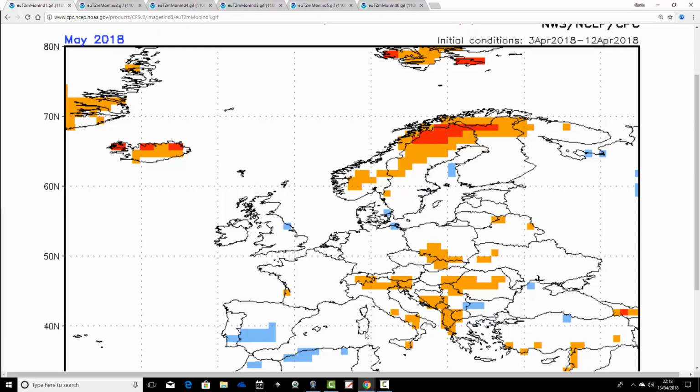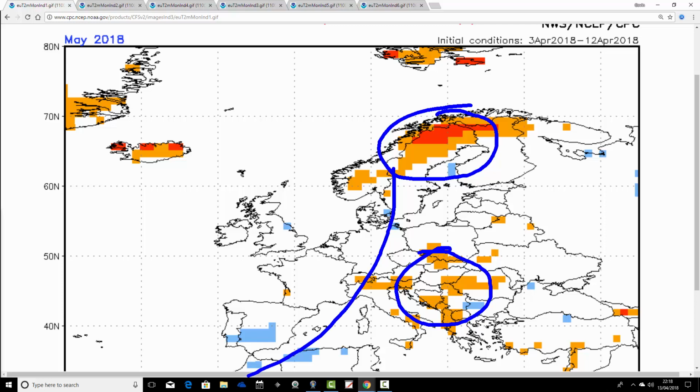Let's have a look at the temperature anomalies then. So this is how the temperature anomalies are looking for May. And again, really, really weak signals for May. Just very little to go on at all. What we can say is that northern parts of Scandinavia have quite a strong signal, a warmer than average month. Parts of southeastern Europe also have a little bit of a signal for a warmer than average month. But really, for most parts of central western Europe, this area just here, there isn't very much to go on at all, and if anything, you will probably be inching that towards the cooler than average side, purely because this model tends to overcook the temperatures a little bit.